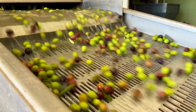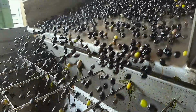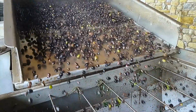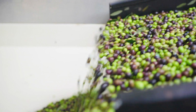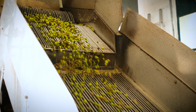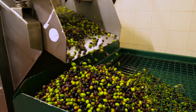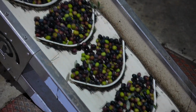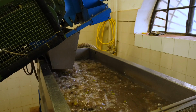The process begins with the sorting stage, an essential step to ensure only the finest olives make their way into this premium olive oil. After a meticulous inspection, they are rinsed and cleaned to ensure no unwanted waste or contamination in the final product.